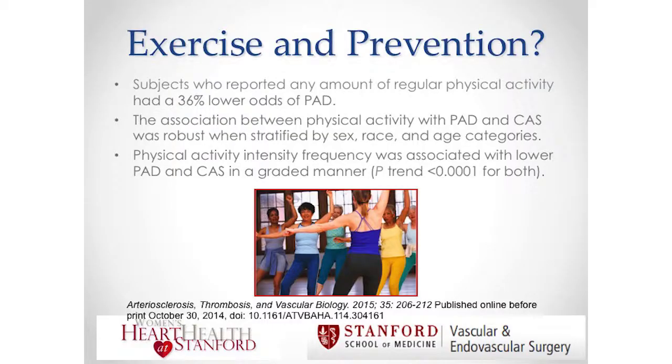Well, I don't think it's a surprise to anyone, and you've probably been hearing about it all day. It's obviously very significant. This was a large population-based study that looked at physical fitness and then followed them along and determined the rates of peripheral arterial disease. You can see that subjects who reported any amount of physical fitness, just by reporting, there was no monitoring of these people, had a 36% lower odds of peripheral arterial disease. And this was across the board.